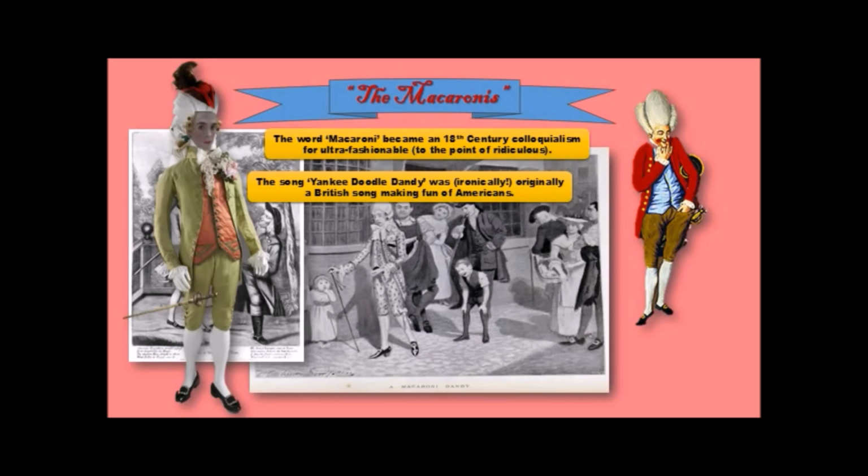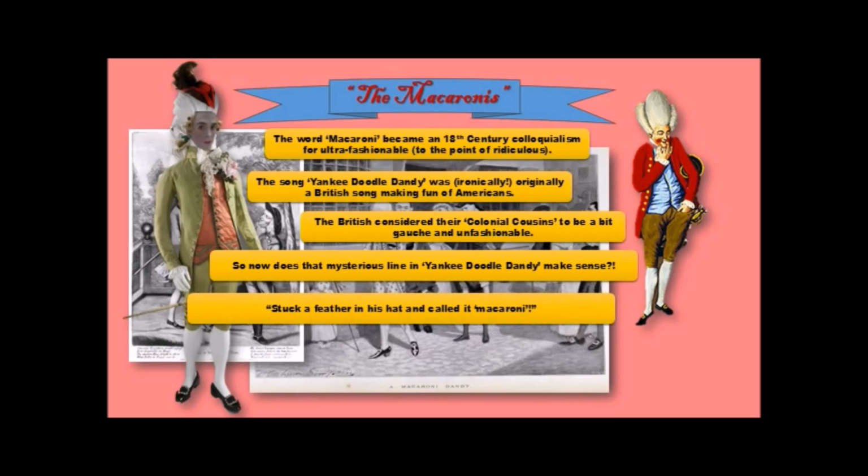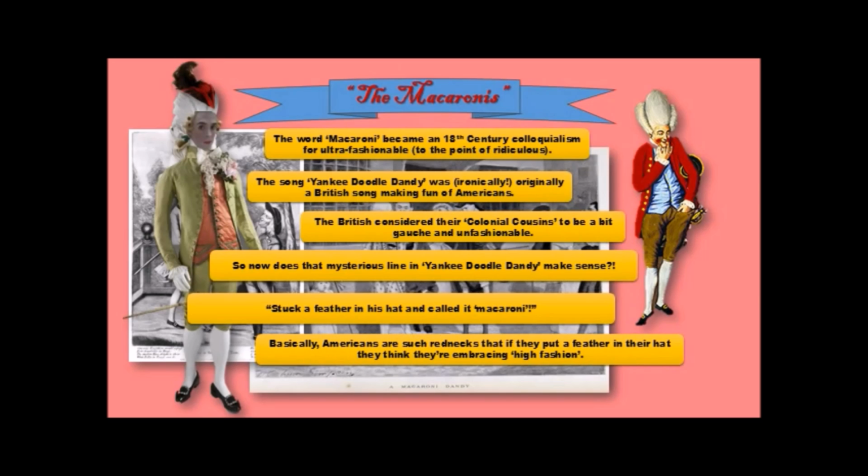All right, time to explain that mysterious lyric in the song Yankee Doodle Dandy. Well, Yankee Doodle Dandy, ironically, was originally a British song making fun of Americans during the Revolutionary War. The British considered their colonial cousins to be a bit gauche and unfashionable. So now does that mysterious line make sense? Stuck a feather in his hat and called it macaroni.